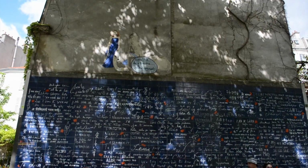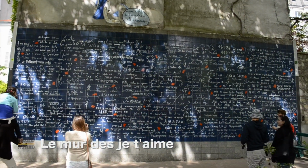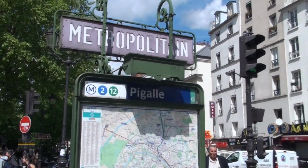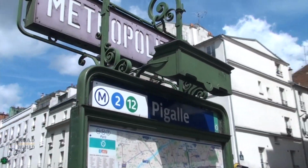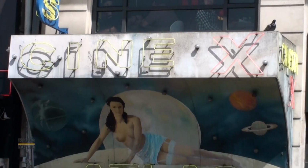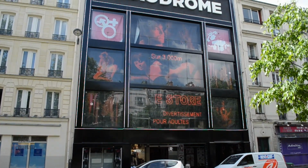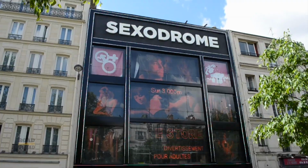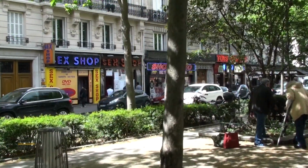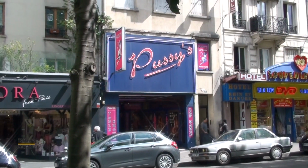Here we encounter the Wall of Love, in which the phrase "I love you" is spelled in 250 languages. While we are on the subject of love, a little further down we encounter Place Pigalle. This area is full of sex shops and theaters and adult shows, and as you can see, they even have this place called the Sexodrome. I wonder what that's all about. And many other places of questionable reputation, maybe. But it looks like it's all very touristy. Very aptly named.